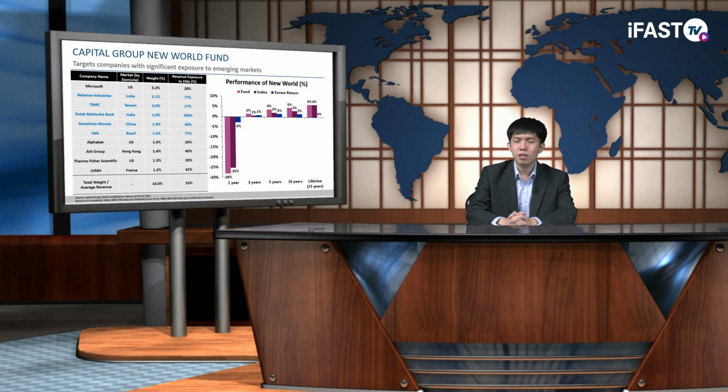The fund managers believe that this domicile-agnostic approach allows them to invest in global industry leaders, who can also benefit greatly from rising prosperity in EMs. While this fund has underperformed the MSCI ACWI index in the past year, it has managed to generate some excess alpha over longer time horizons. This fund has an expense ratio of 1.9% and is available in 2 accumulation share classes, Sing Dollars and US Dollars.